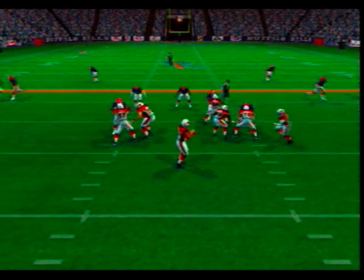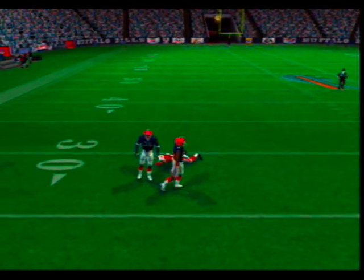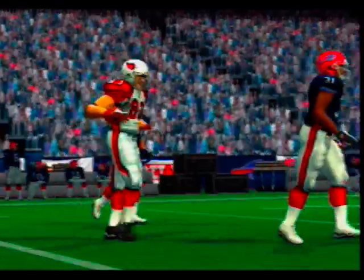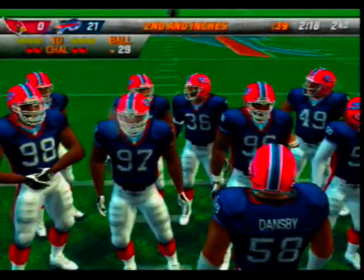The Bills come out of the nickel pack. Gets rid of it. He hits his receiver. A successful offense is one that can run and throw for good yardage on first down. Gain of 10.